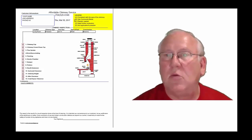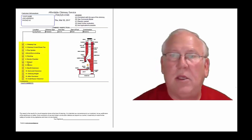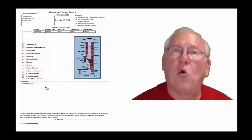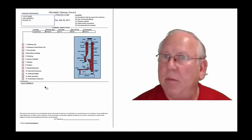A is consistent with the age of the chimney. B, see comments below. C, repairs needed. D, need further evaluation. Or E, not applicable. And they're placed into the boxes next to the parts of the chimney that can be easily identified in this diagram. And then, of course, you'll find my comments here below. Now, let's take a look at your personal report. So stay with me.